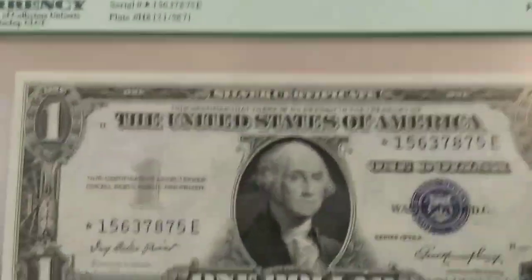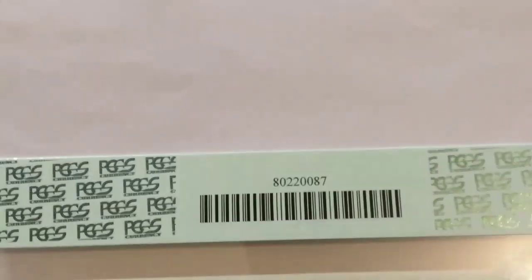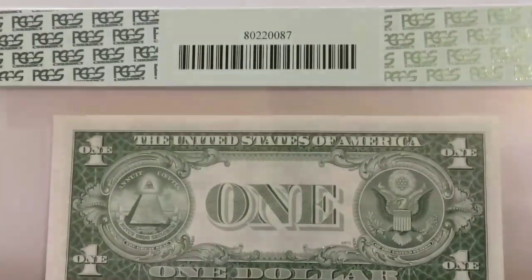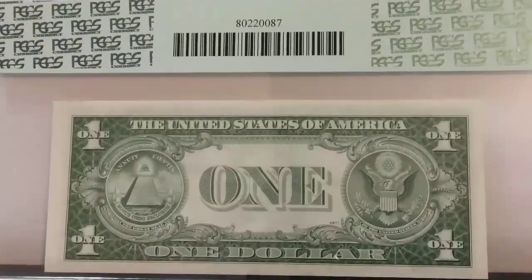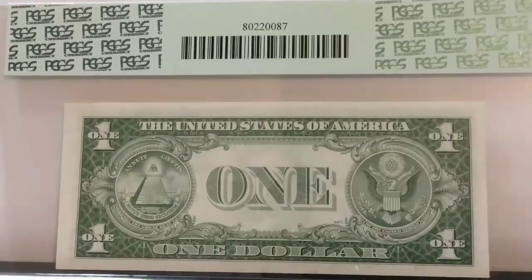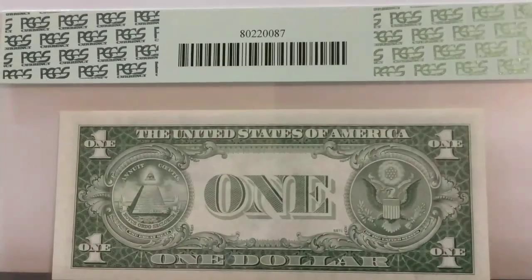This right here is really nice. I'd like to show you guys, if you're not familiar with the encapsulated notes, this is the back of it. These get sent into the various grading agencies via mail. You send in the package that these come with. You send in your submission package, and then they receive it on the other end. They can document, of course, that it's you.